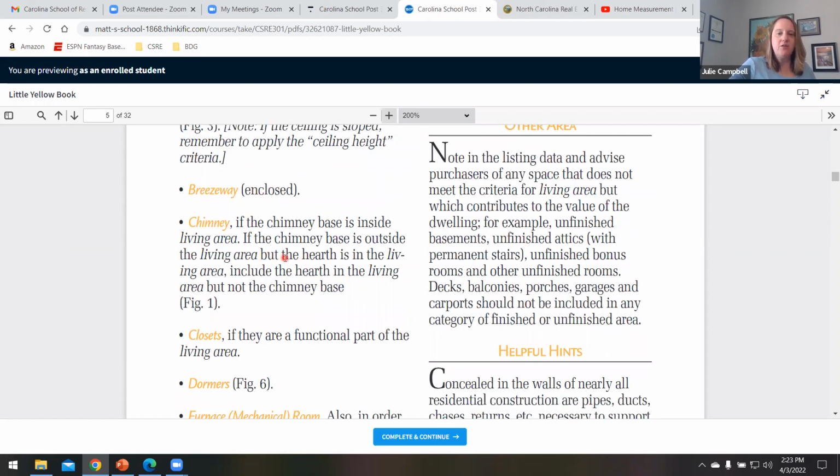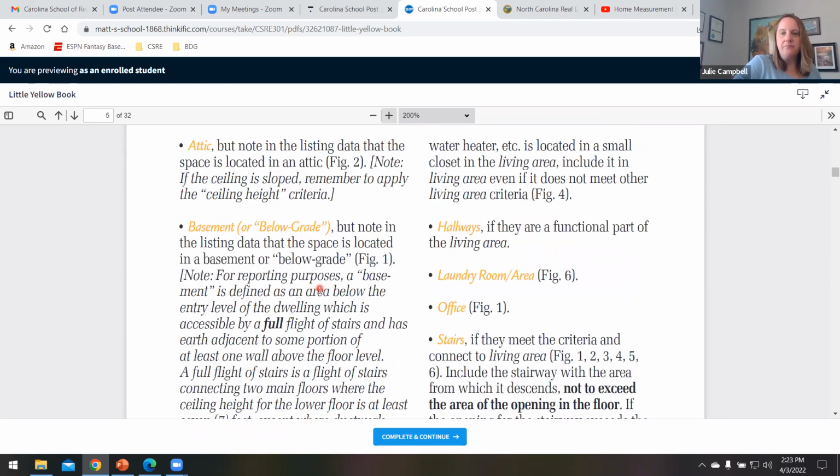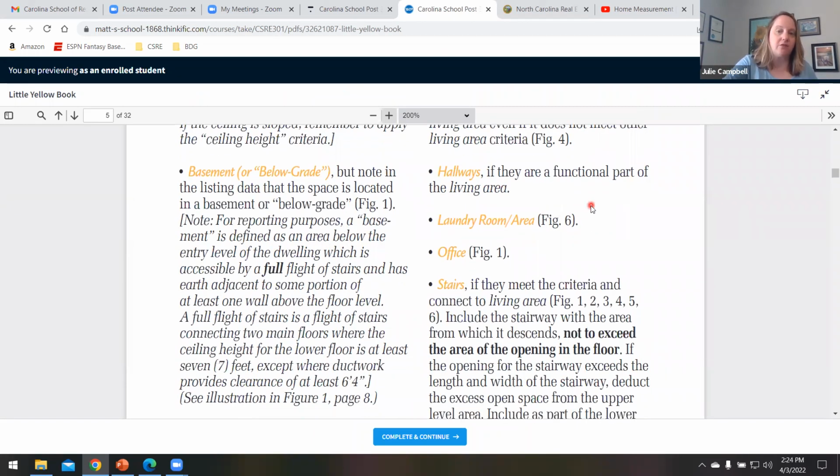Chimney bases, closets, dormers (those little windows on the roofs), furnace rooms. Typically furnace rooms and closets, we're just going to include as living area criteria. So remember, we're starting on the outside when possible, but we don't need to worry about taking those out. Hallways are going to count, laundry rooms, offices, if they meet the criteria.